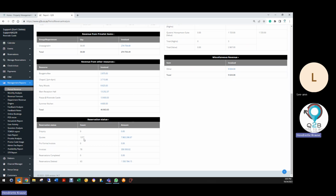Immediately I can see here there's a major problem, because why are so many quotes generated? If you quote, you must at least generate 40% out of the total quotes, and you don't even generate that. So I want at least 44%; you should have had 550 invoices here that change into business. You guys are working your butts off making quotes and it doesn't turn into real business. So from a business point of view, I can immediately see that there's a problem.